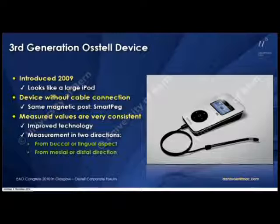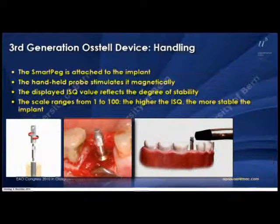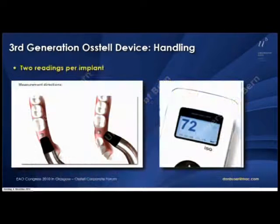Same smart peg is used. And we have seen that the measurements are very quick and they're very consistent now. So you go there, and within 3 seconds you have a measurement, and you measure three times. Most often you have three times the same value, and that is really now very convincing. So you see how this is attached. That's not too difficult, and then normally we measure from two sides. See, we measure from the mesial and from the buccal, and sometimes this is the same.